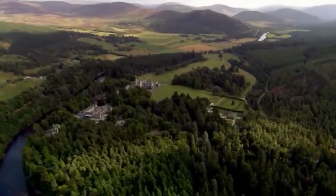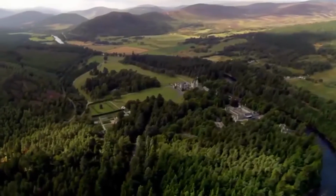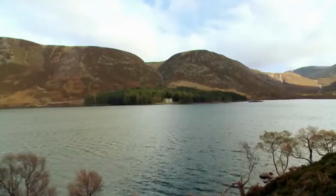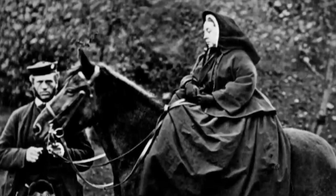Victoria was devastated. She retreated from the world and found solace at Balmoral. And here on the shores of Loch Muick, she built what she called her widow's house, where she could mourn in peace.